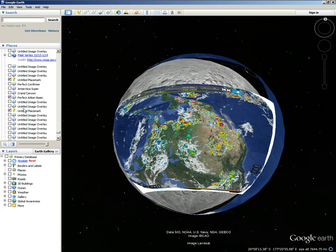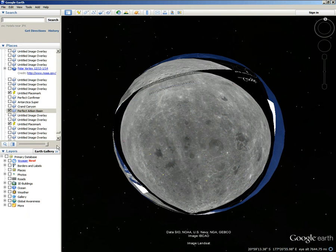Pull it up here. Okay, so check it out. When I aligned this to this, all I did was bring this up. I just turned it on. That's all I did, was turn on the Aitken Basin. It's already set in place, and that's how it aligned.